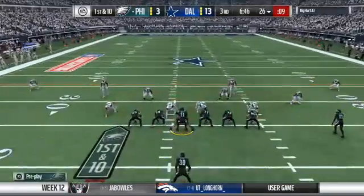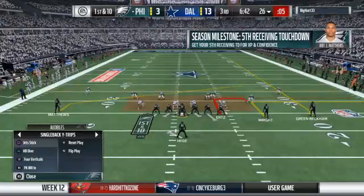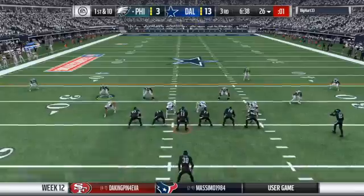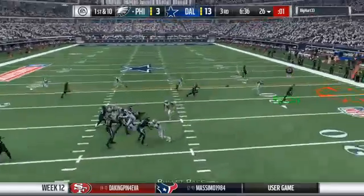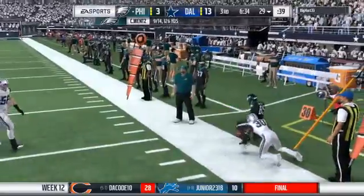Here we go. 3:19. The play clock's running down. Hyde, the lone man in the backfield. Throwing is Wentz. Wright's got it. That throw good for 4.